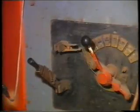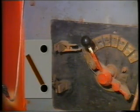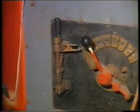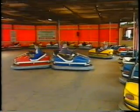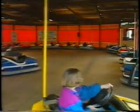Dodgems run on electricity, so where's the circuit here? And what are the components? There's a power supply, a main switch, and a switch in the car. How does the electricity get into the car? And after it's been through the motor, how does it get out again?